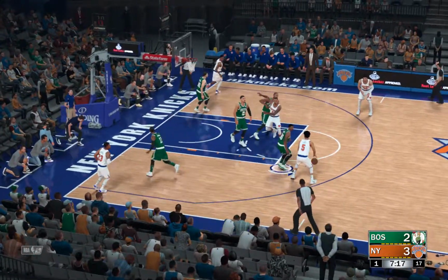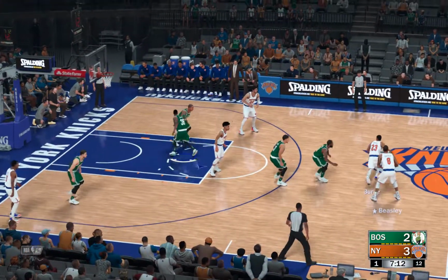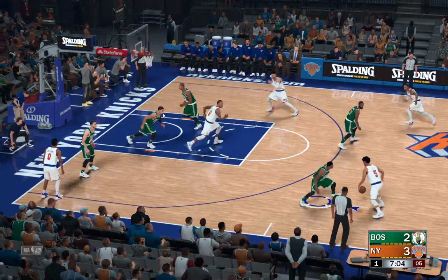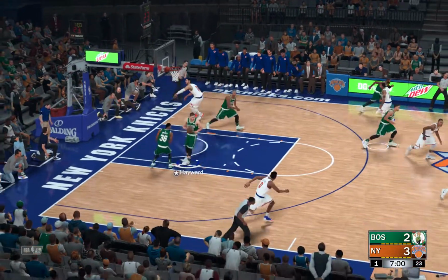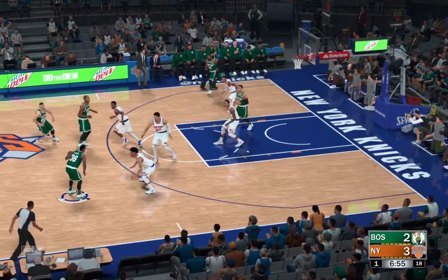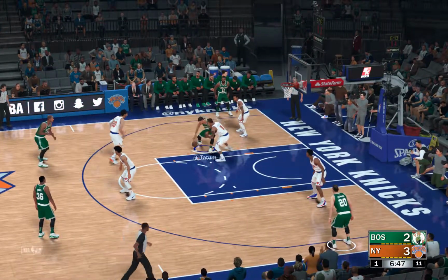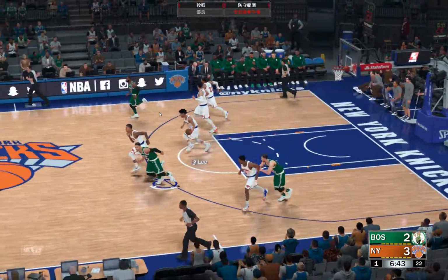Lee outside. He kicks it to Beasley. Burke the pass to Lee. Just 5 to shoot. Beasley up top. Here's Burke. Off target from outside. Boston trailing. Now here's Smart. The dish to Horford. Feeds it to Tatum. 11 feet away. Doesn't go that time. Excellent D there from Beasley.